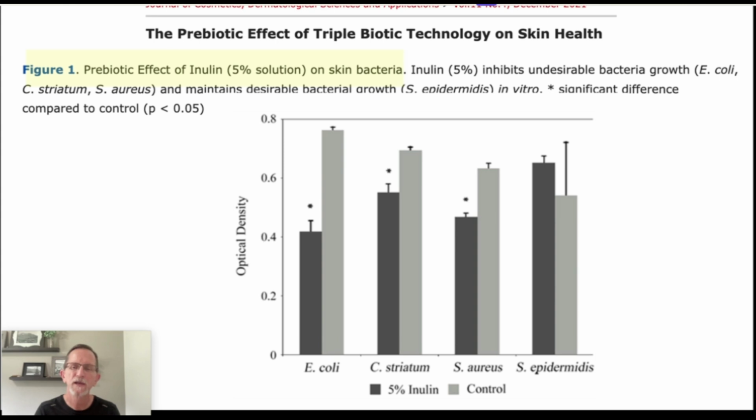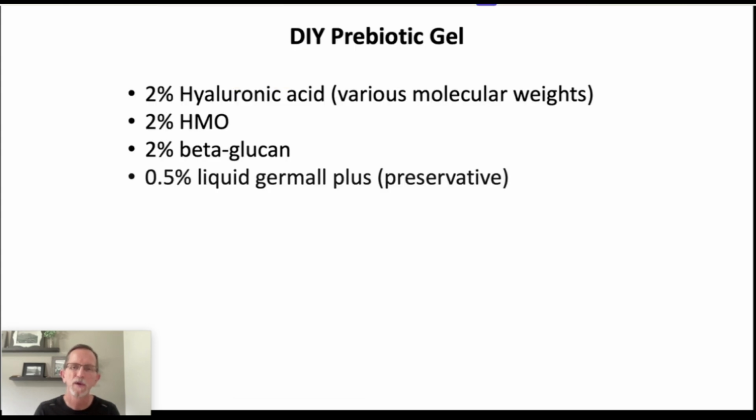So over the past year, I have attempted to make my own prebiotic gel. And here is my basic recipe. These are not precise amounts, but pretty close. I use 2% hyaluronic acid in various molecular weights. And if you've done any research on skin at all, you know that hyaluronic acid is in all of the top cosmetics, face serums, that sort of thing. Hyaluronic acid is what makes up the synovial fluid in your joints.